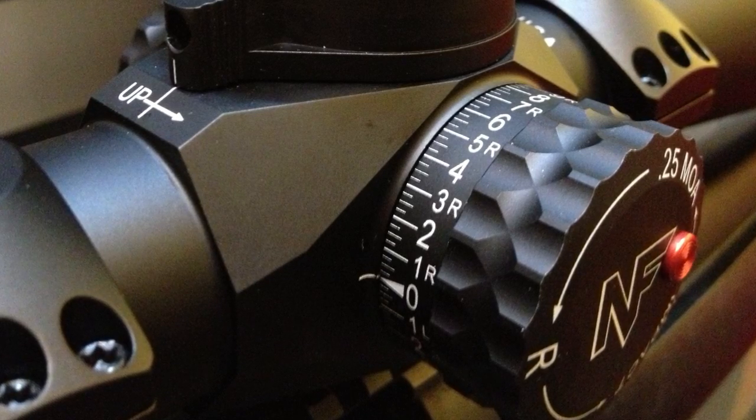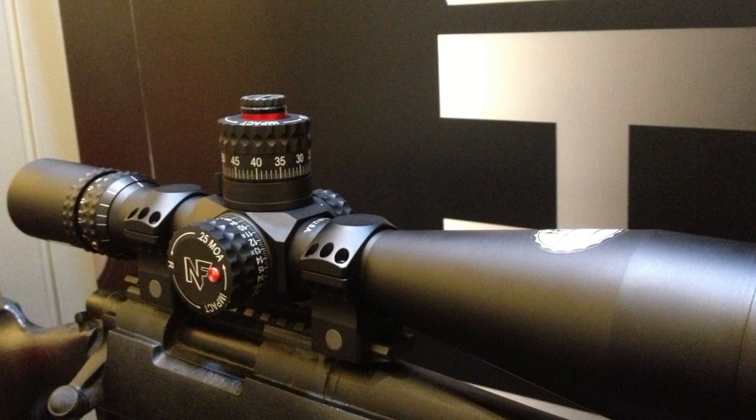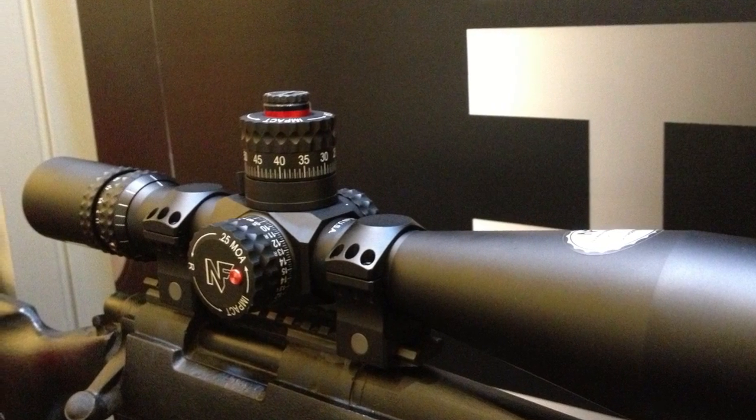Now, when we switch over to the windage turret, the windage turret has an interesting lock on it. There's just a button located in the middle of the edge of the windage turret, and what that is, it's a zero lock. They kind of executed this in an interesting way, and I kind of like the way they did it. If you push the button, it will disengage the turret and allow the turret to adjust the windage, either left or right. When you bring the turret back to the zero, it snaps in and the lock automatically engages. So the lock will hold the turret at the 0 point.